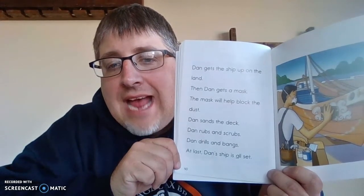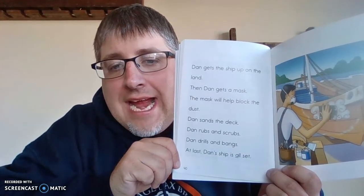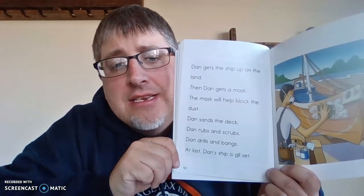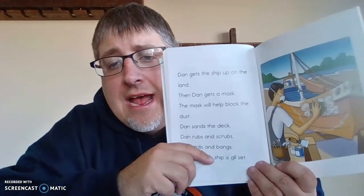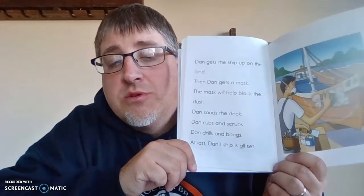Dan sands the deck. Dan rubs and scrubs. Dan drills and bangs. At last, Dan's ship is all set. There's that all right there. Boom. Another one of those tricky words. So you can see Zach's father, Dan, spent a lot of time working on that ship to make it better so that they could take it out fishing.